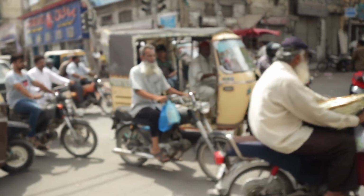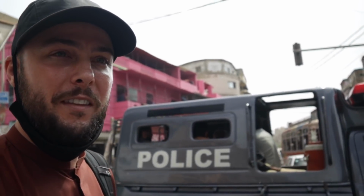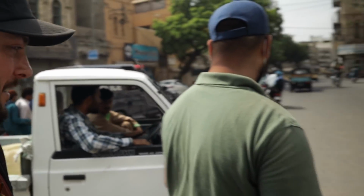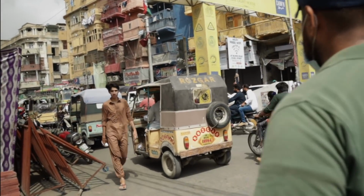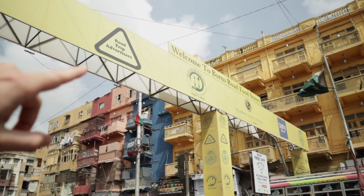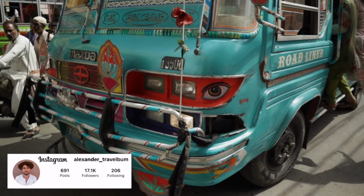Look, we're surrounded on all sides and we're just walking in the middle of the road. You wanna stay? With all this. No, I should get out of here quick. Oh, look at that. Wow. We're just going right in between all these cars. We're going to Burns Food Street for some biryani. Oh, look. That is beautiful. I love these. Maybe we can hop on one of these buses later.